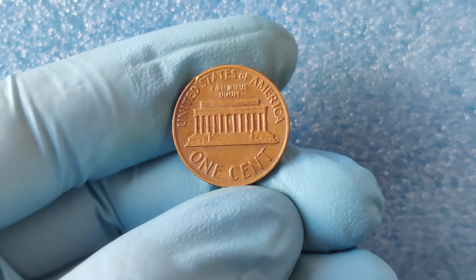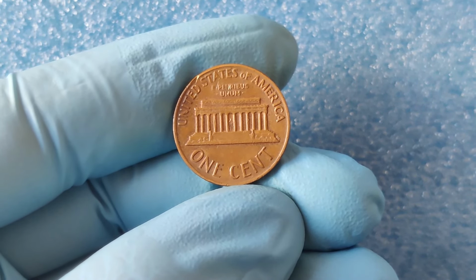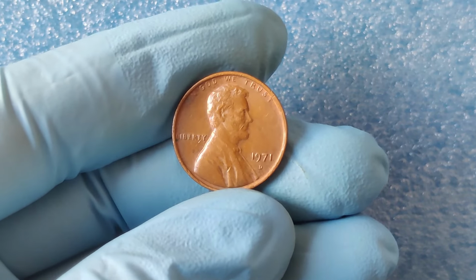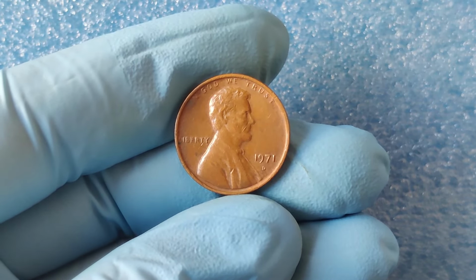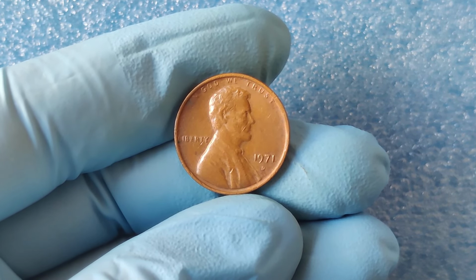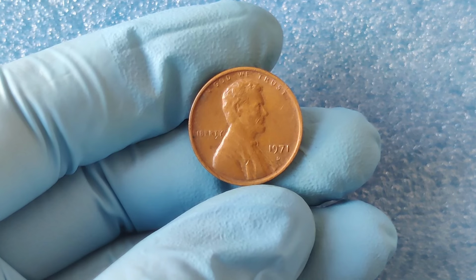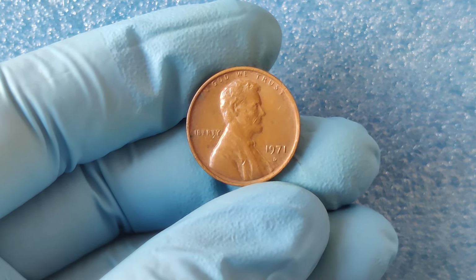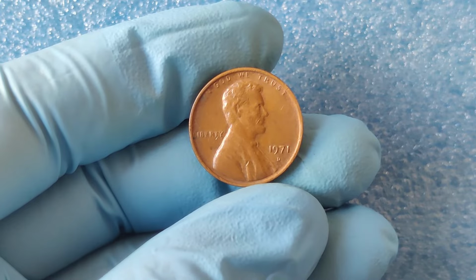First, make sure it's a 1971 penny with the D mint mark below the date. This D indicates it was struck in Denver. Look at the coin carefully. Is it shiny with minimal scratches or signs of wear? The better the condition, the more valuable it may be. Use a magnifying glass to inspect the coin for any minting errors.